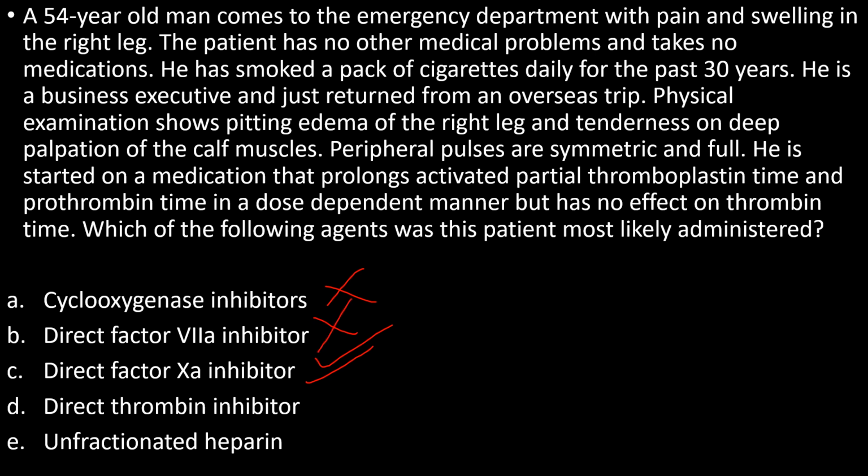Direct thrombin inhibitors prevent the formation of thrombin, resulting in prolongation of all three, that is PTT, PT and TT. Thus, option D is also not the appropriate answer. And unfractionated heparin binds to antithrombin and causes inactivation of several coagulation factors, most significantly thrombin and factor 10A. As a result, PTT and TT will be prolonged. Although the PT should theoretically be prolonged by the action of heparin on the final common pathway, in practice the PT reagent contains heparin neutralizers that minimize this effect, and therefore option E is also not the answer.